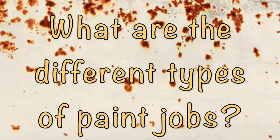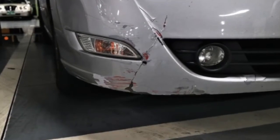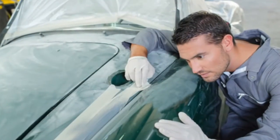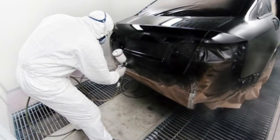What are the different types of paint jobs? There are a few different types of appointments you can schedule a paint job for. Paint touch-ups, like for scratches or chips, repairs after an accident or collision, clear coat replacement, matching paint for new parts, partial or full paint jobs.